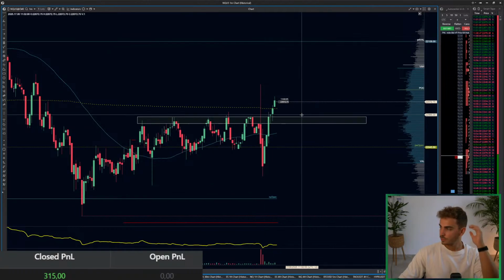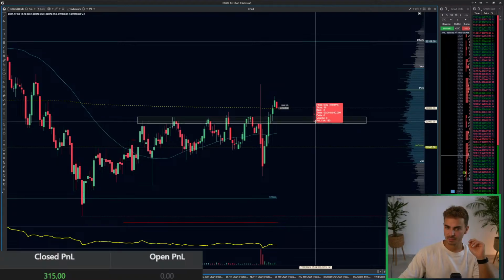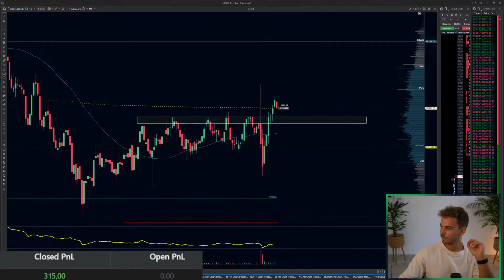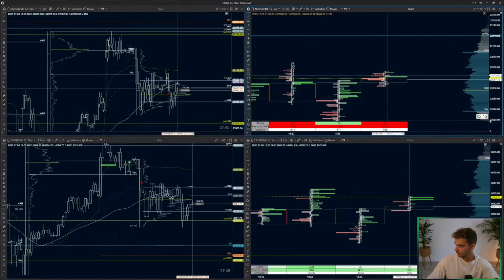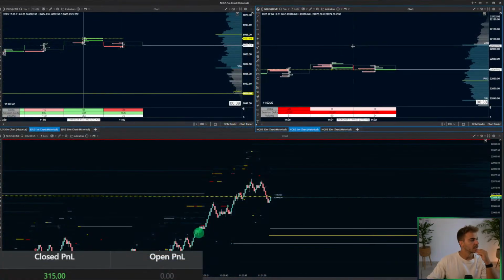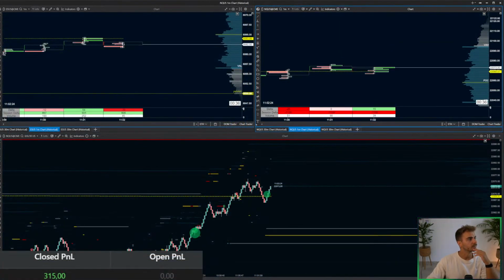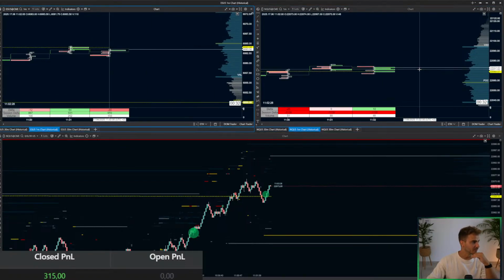I would like to see a pullback into this level. Maybe we need this 5-minute close for a bullish close. We can see this here. Okay. If that closes clearly above the VWAP, I'd look for a pullback and then long. Getting a local one. See a VWAP retest here.